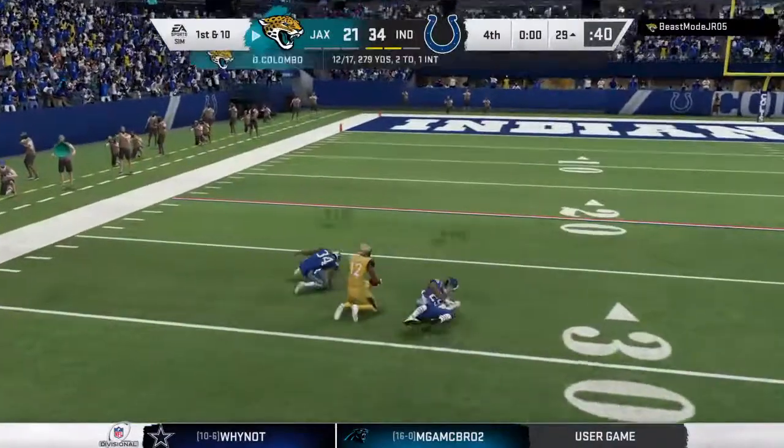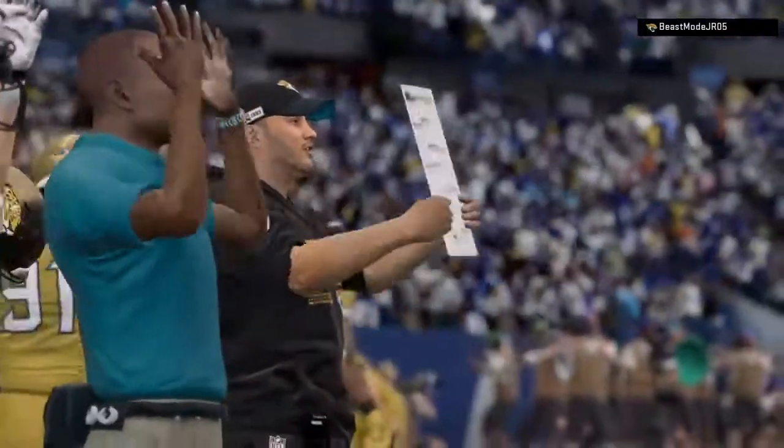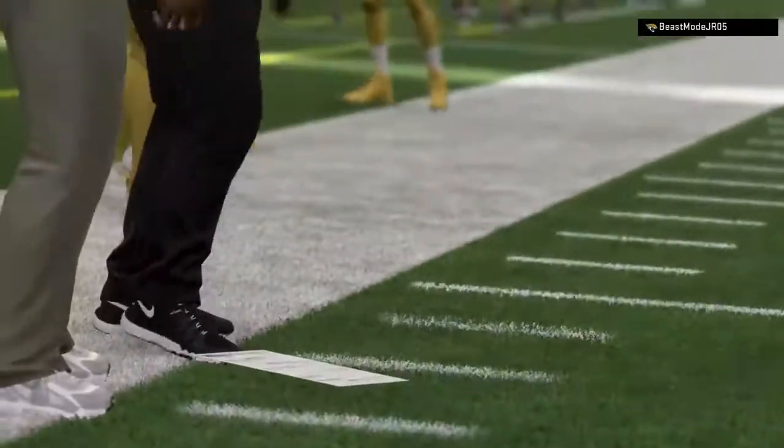And that's caught inside the 30. All day, baby. Let's go. So they stay alive in the NFL playoffs, move on to the conference championship.